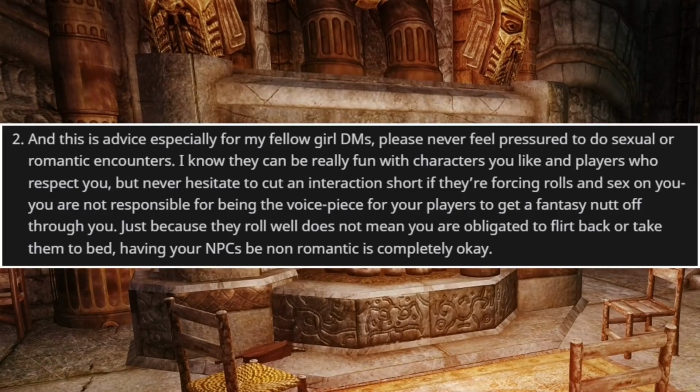Number 2, and this is advice especially for my fellow girl DMs, please never feel pressured to do sexual or romantic encounters. I know they can be really fun with characters you like and players who respect you, but never hesitate to cut an interaction short if they're forcing roles and sex on you and your characters. You are not responsible for being the voice piece for your characters to get a fantasy nut off. Just because they roll well does not mean you are obligated to flirt back or take them to bed. Having your NPCs be non-romantic is completely okay.